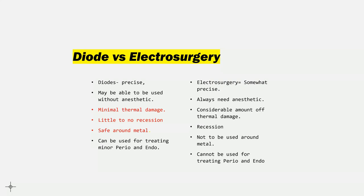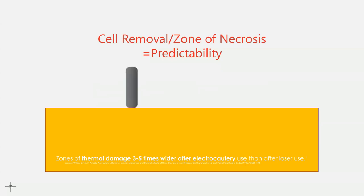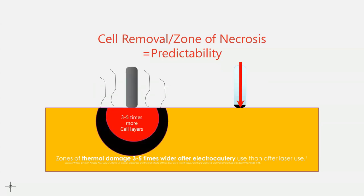Electrosurgery, while it cuts soft tissue fairly well, you have a good chance of recession. The patient will have more post-op discomfort due to potential thermal damage. You cannot use it around metal, and you cannot use it to treat or control periodontal disease. Now, the reason that people are more uncomfortable following electrosurgery than a diode is due to the amount of thermal damage that you may get with electrosurgery here on the left, wow, versus a diode here on the right. So 3 to 5 times more cell layers of damage with the electrosurgery on the left than with the diode on the right.